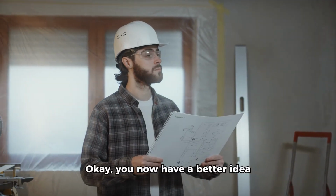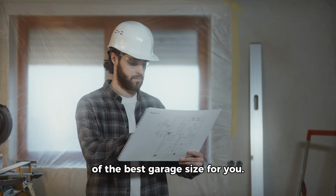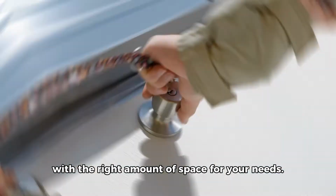Okay, you now have a better idea of the best garage size for you. You just need a garage with the right amount of space for your needs.